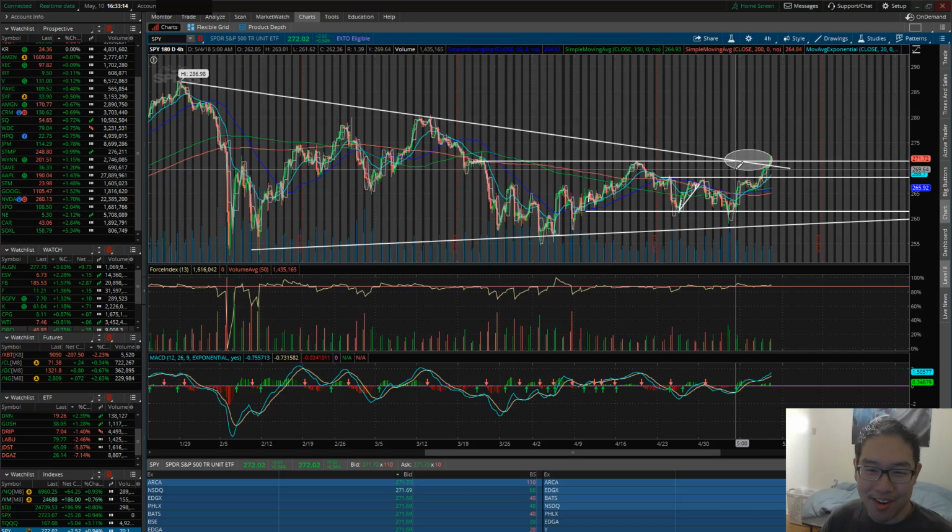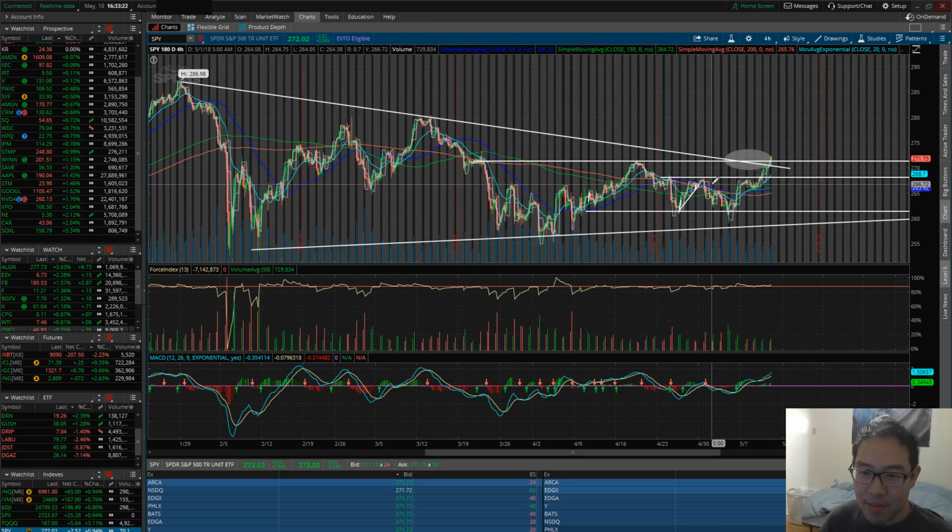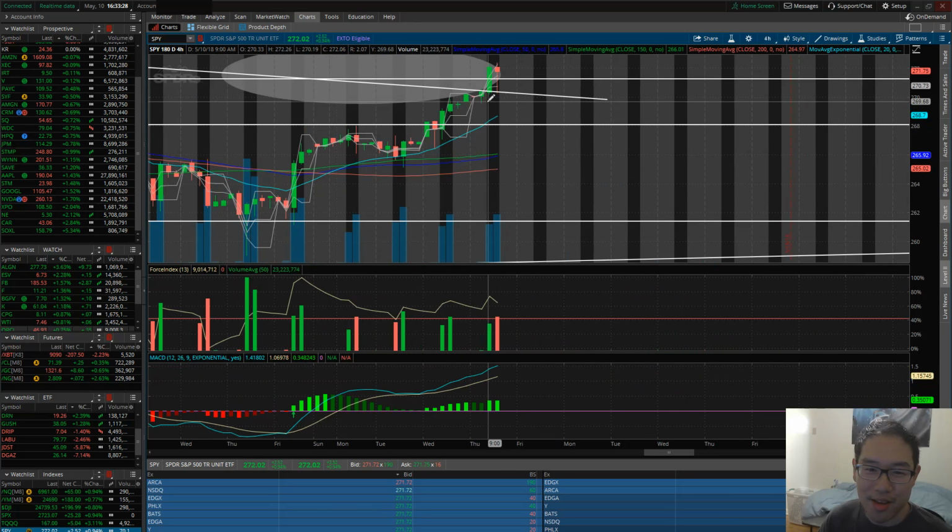The circular area is playing out as expected. Obviously, it's a little later than we expected. We actually expected the circular area to be around this time, but note that we were still coming down, and we had to breathe at the 20 EMA. You guys see that? We had to breathe at the 20 EMA before going up. And so it's looking pretty good for the markets right now.